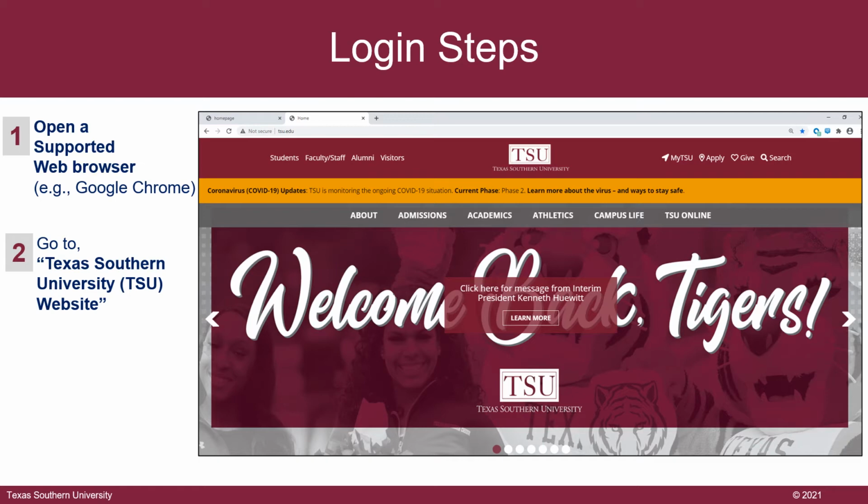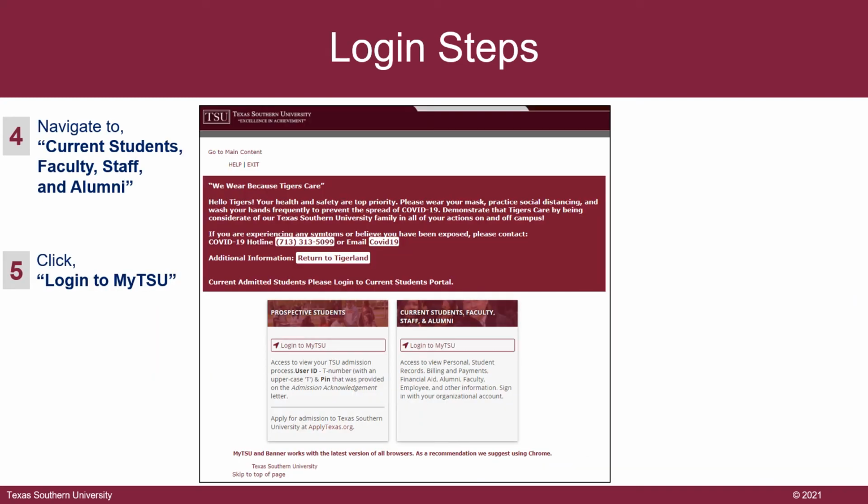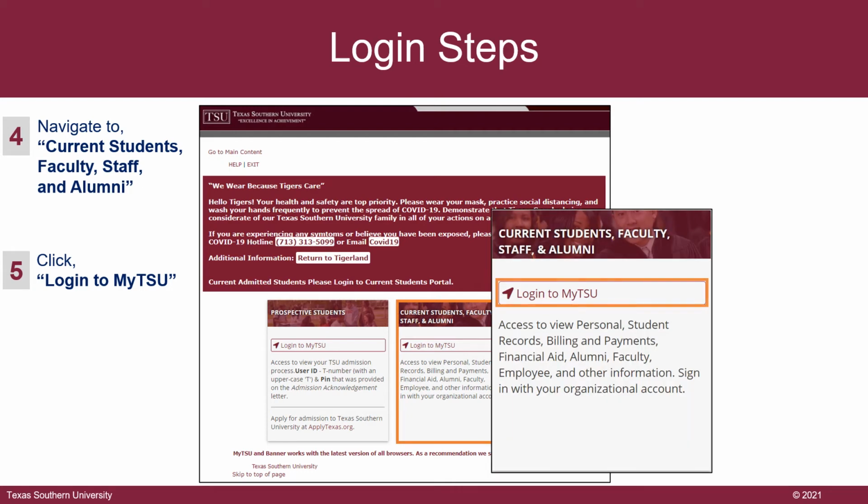Next, go to the Texas Southern University website by entering www.tsu.edu. Next, click the My TSU icon. Navigate to Current Students, Faculty, Staff, and Alumni, and then click Login to My TSU.